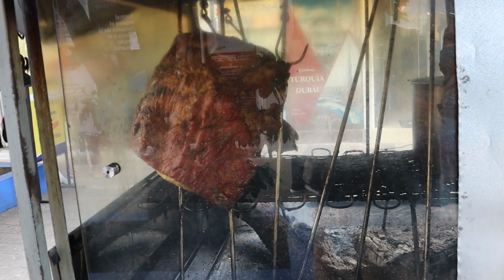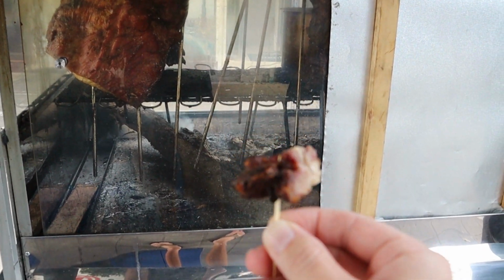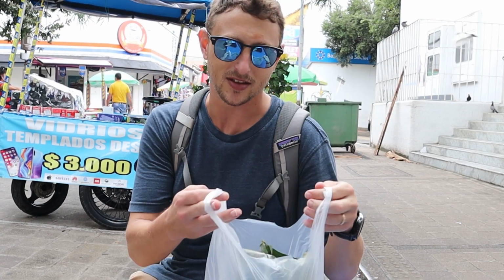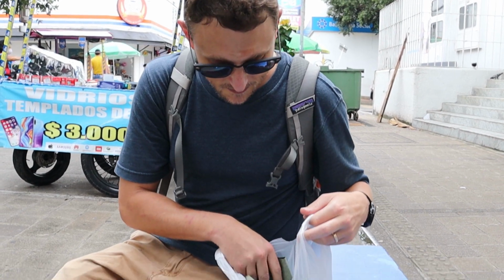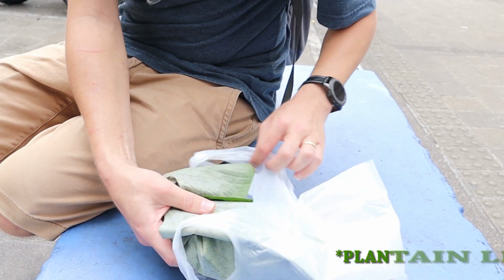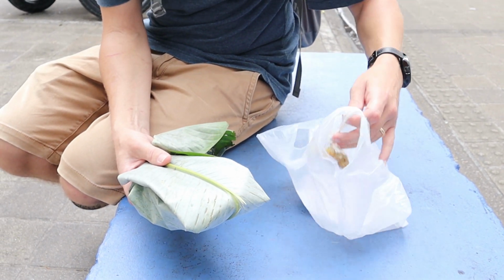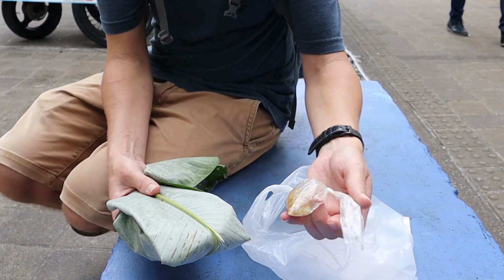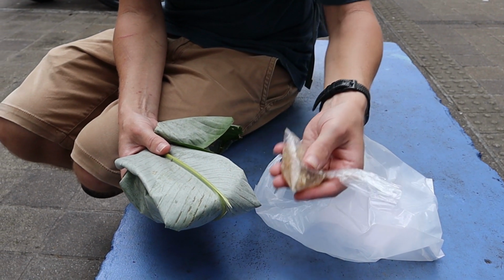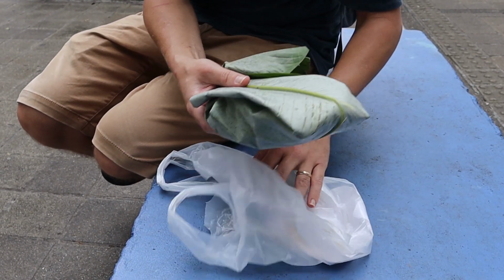We just bought some meat from the meat cart, and this is called Memona. It comes from a young cow, not a fully grown adult cow, and it's very juicy and very soft. So we're gonna go ahead and dive into this. It's served in a banana leaf, as you can see here, and it also comes with some spicy salsa. So that's always delicious. I love this stuff. Let's see what we got.